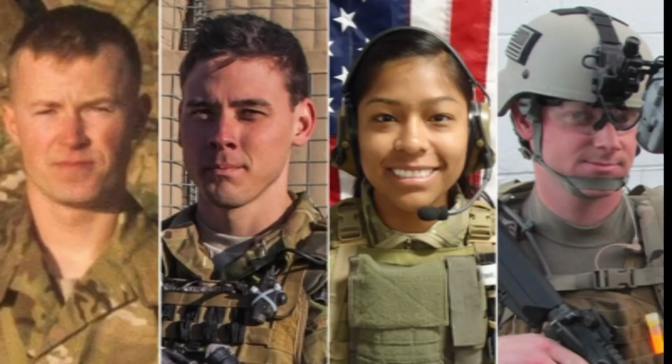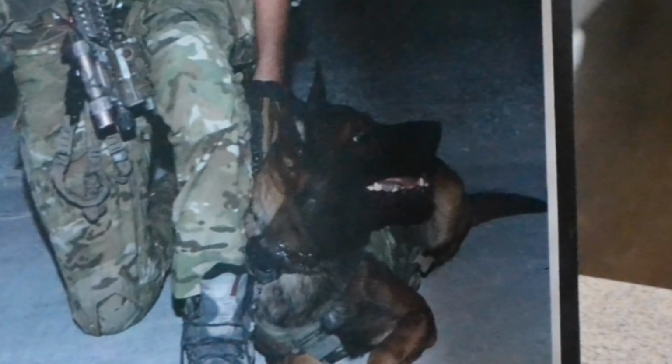The canine handler lost 4 members of his unit during the raid, along with his dog Yanni, whose ashes he keeps at his home.